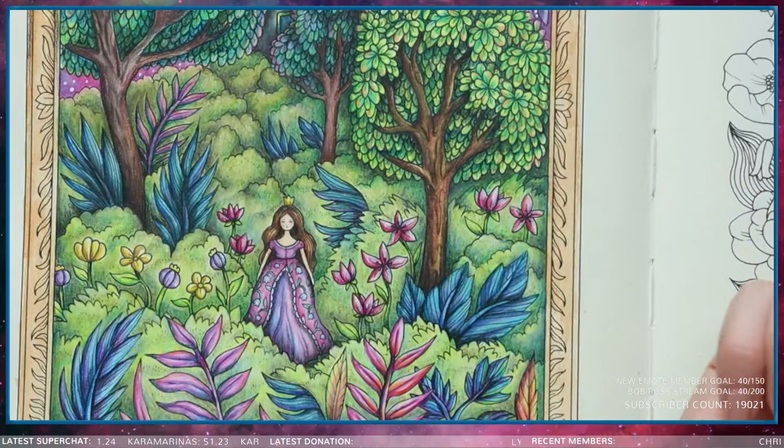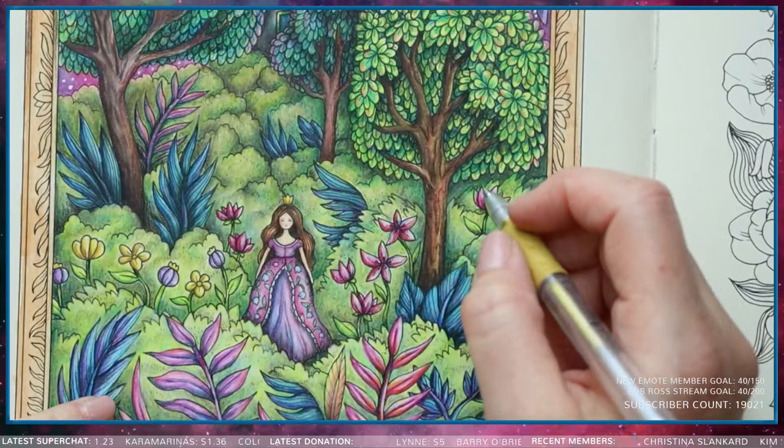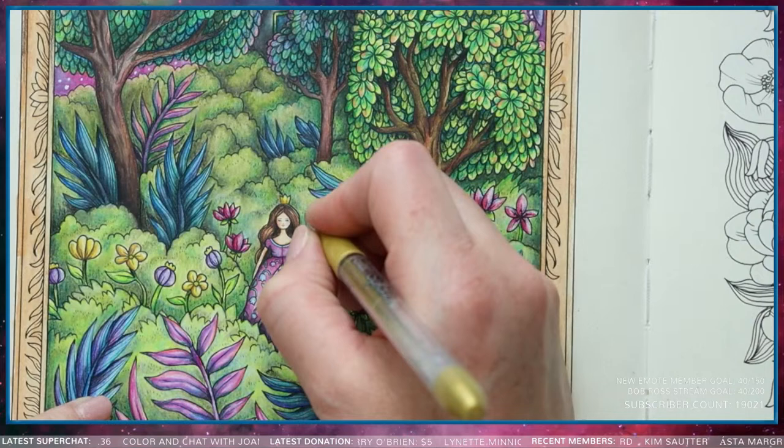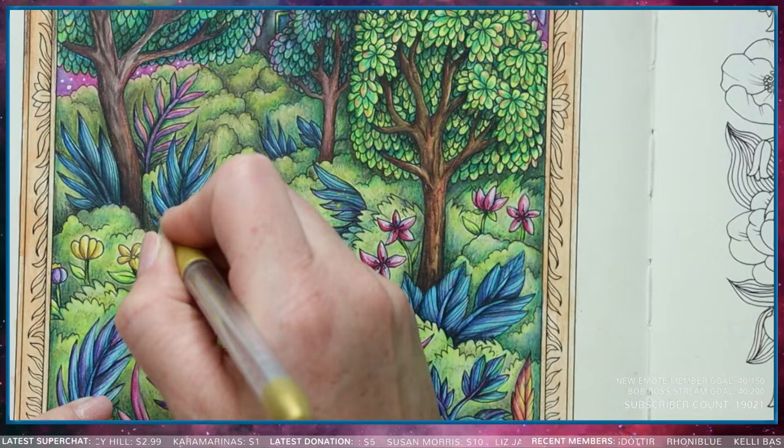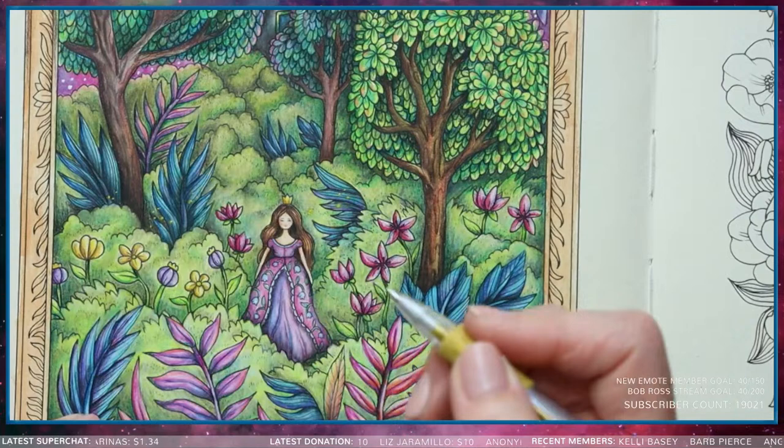Okay, I'm gonna use, it's not jumping out quite as much. We're gonna use the Sparkle Pop. Aw, thanks Renee. Oh, you're so sweet. Okay, so we're gonna use this gold, which is probably gonna pop better on things that are darker, but I definitely wanted to have some sparkle on this page because it just seemed fitting, you know?